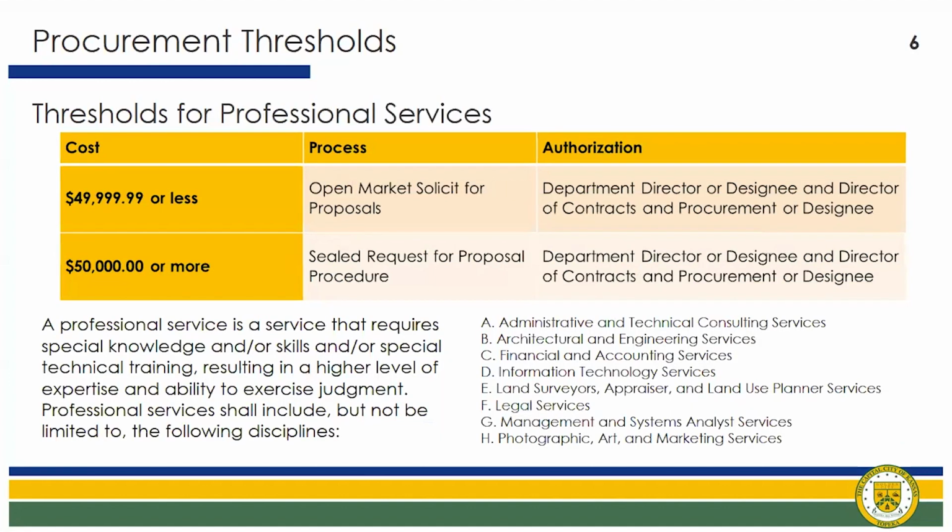The city has established specific thresholds for procuring professional services to ensure efficiency and adherence to standards. When the city seeks competition for obtaining professional services, the most important thing to remember is that the city must select and award to the most qualified vendor as defined in the city's specifications for the project. A professional service is one that requires special knowledge, skills, or technical training, resulting in a higher level of expertise and the ability to exercise judgment.